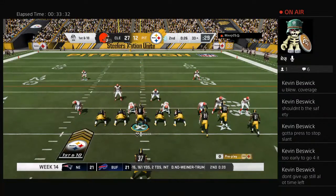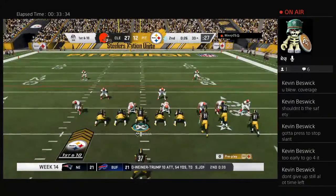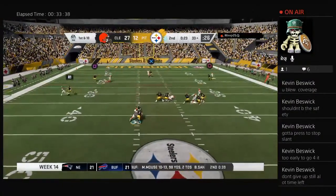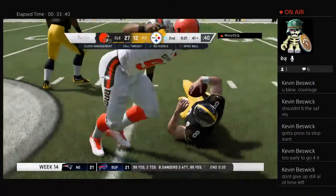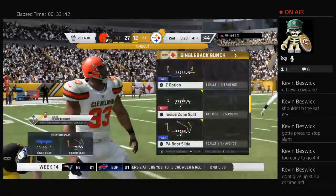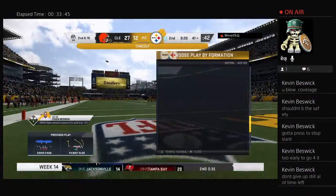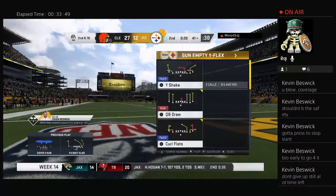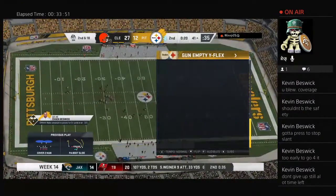Check right. They go back to the air here after the INT on the last drive. And the Browns pressure gets to him that time, and he's going to go down. Now the Steelers use the 2nd of their 3 timeouts as the clock will stop with 20 seconds to go in the first half.